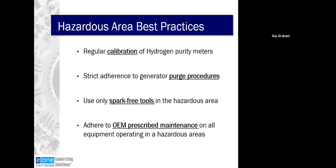That's why that procedure is so important, and ensuring that that procedure has been updated and maintained based on any changes that you've had in the plant for equipment that touches hydrogen or touches the generator. So constant review of that procedure, extremely vital.